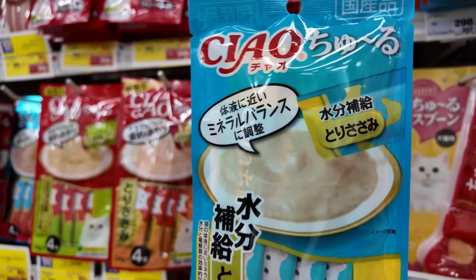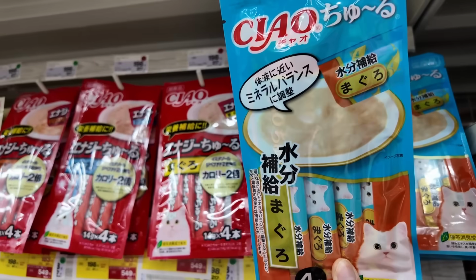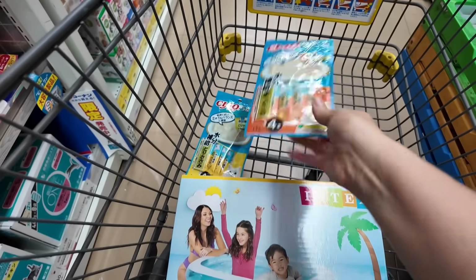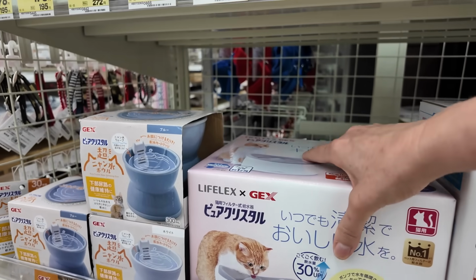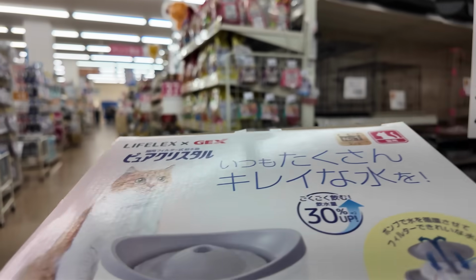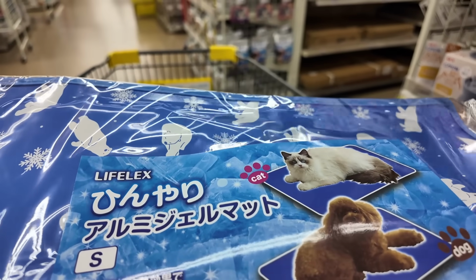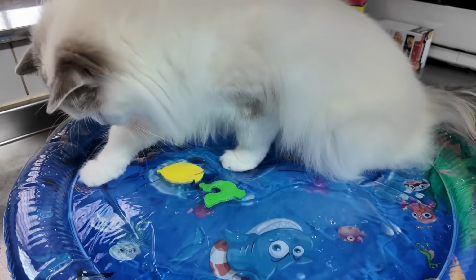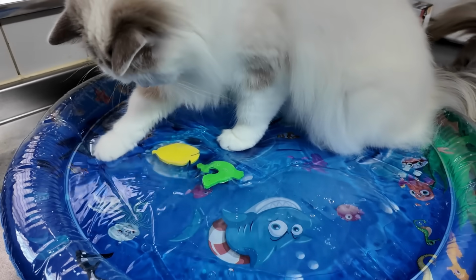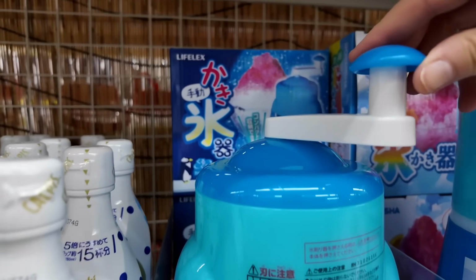I'm not going to forget about Millie, and Chow have put out these special churu, which are especially for rehydrating your cats. They come out every summer, and Millie absolutely loves them, so I'm going to get those. Also, Millie's water fountain died, and unfortunately it was just past the warranty. It was 18 months old, and the problem I think was it was run by USB, so I'm getting her this one that's a power connected one. I already have a water mat for Millie, so I'm not going to buy one of the gel mats that they have available. And Millie has been using this water mat. I've found her spread out on it a couple of times.